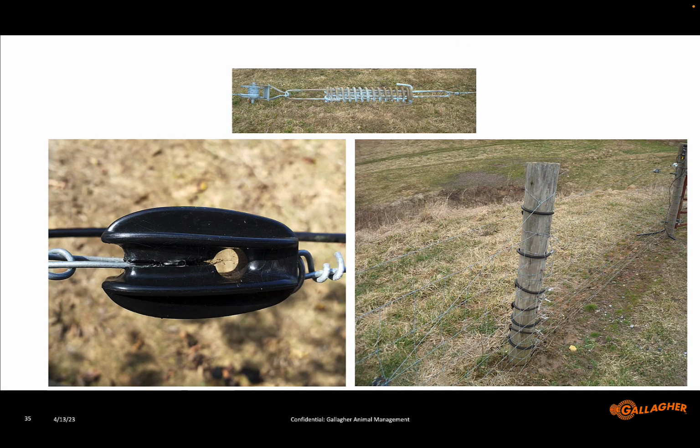Also, some things to consider are springs. If we're going to use springs, make sure you're using a good Class 3 galvanized spring. This is originally a tension indicator spring. This original design came here in the 80s with the non-electrified high tensile concept, and it was to indicate tension. So the proper description of this is a tension indicator spring.